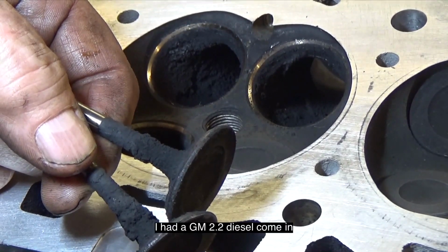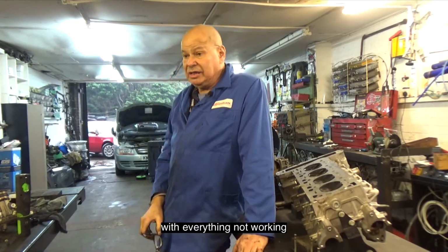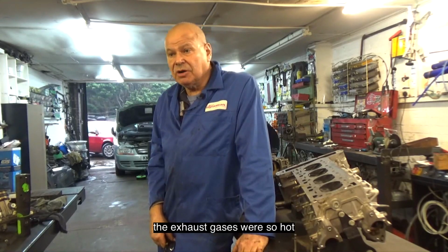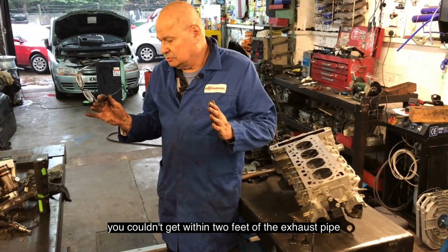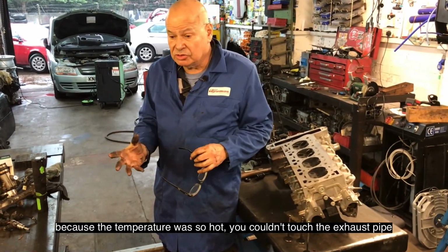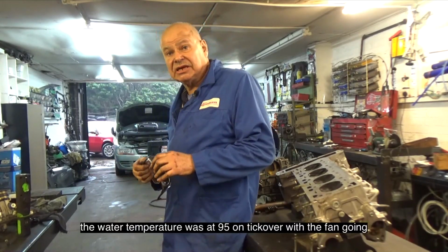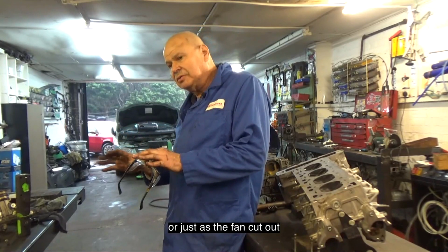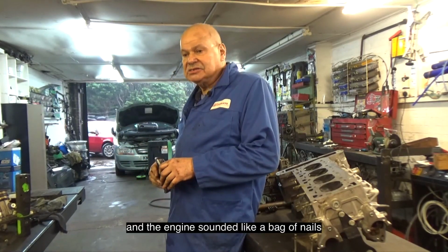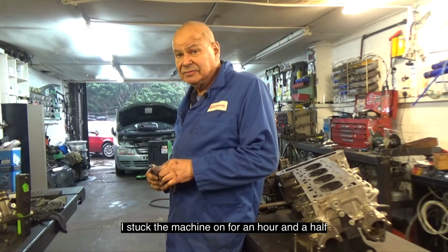So I had a GM 2.2 diesel come in with everything not working. The exhaust gases were so hot, you couldn't get within 2 foot of the exhaust pipe because the temperature was so hot. You couldn't touch the exhaust pipe. The water temperature was at 95 on tick over with the fan going, or just as the fan cut out. The DPF light was on and the engine sounded like a bag of nails. I stuck the machine on for an hour and a half.